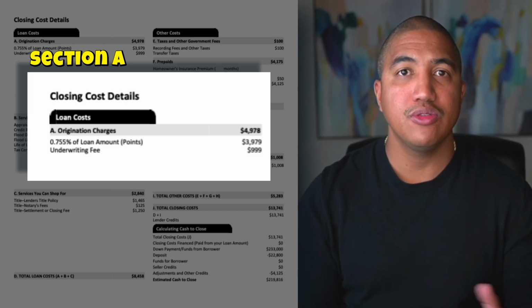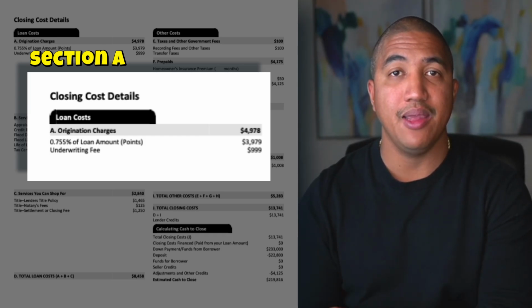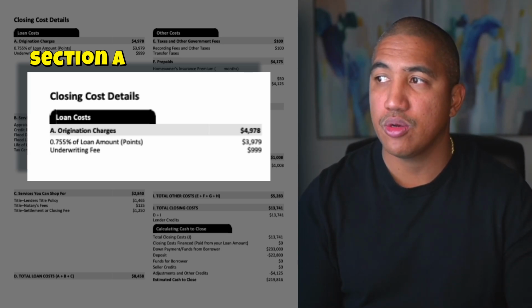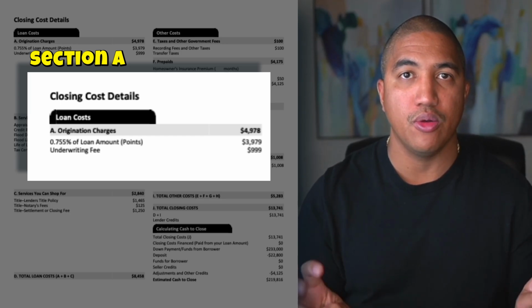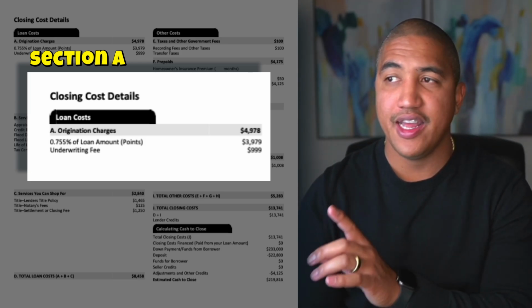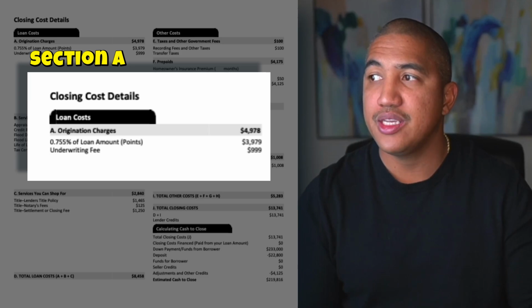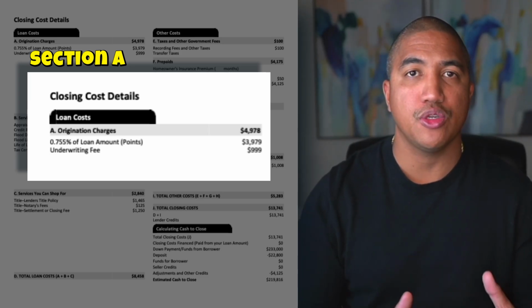Now, for most loans and for most borrowers, you do not need to buy down your rate in order to obtain a mortgage with a lender. If you choose not to buy down your rate, then you will see a total cost of $0 when it comes to your points fee on your loan estimate. And also, if you don't want to pay an underwriting fee of $1,000 at closing, then you could also choose to finance your underwriting fee into your overall loan cost as well. So both of these costs on your loan docs could be zero, depending on how you want to structure your individual loan document.